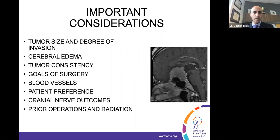Then we look at whether a patient has had a prior operation or radiation in the past. Now that's very important because the first operation for patients with skull-based tumors is usually the most important one. If a tumor is treated properly and removed the first time, that usually offers a much better long-term outcome.